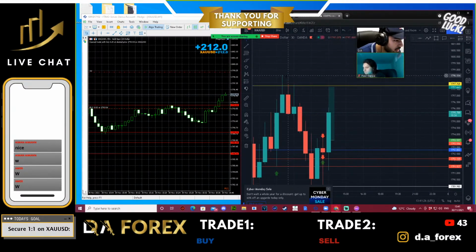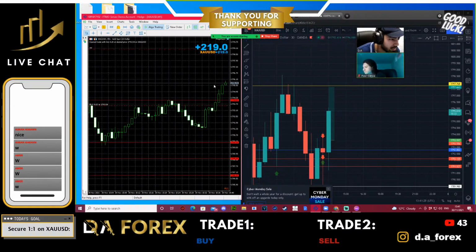And now at this point, again, top side of the consolidation is expected. More than 20 pips up, guys. And that's a winning trade taken right there.